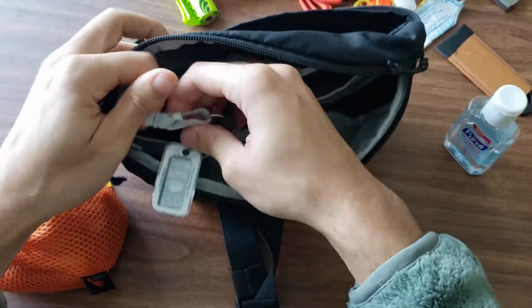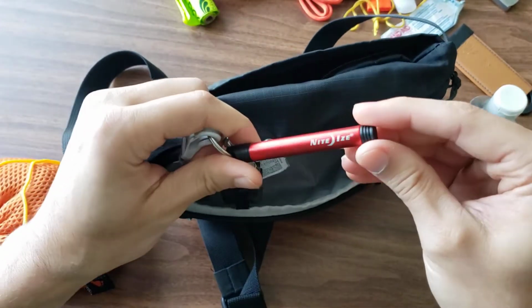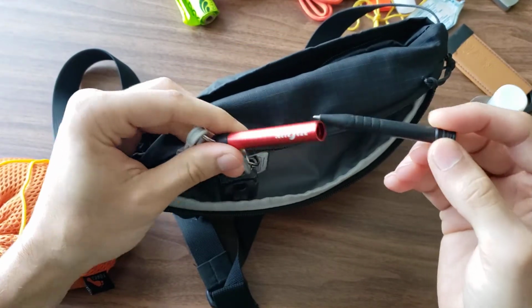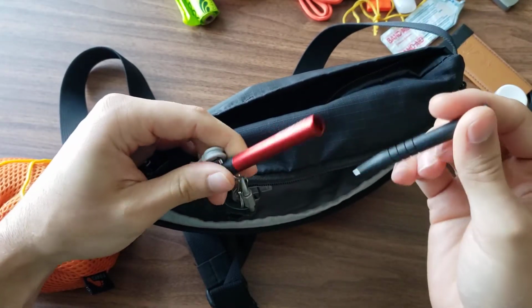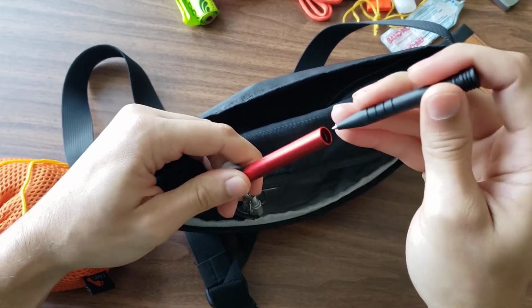On this side, I've just got one of these little key dongles, and then on that key, I've got a Nite Ize little travel pen for the notebook. You can make this into a full-size pen, something like that, but I typically don't because it takes a lot of work. So when I jot stuff down, I just typically pull it out the end like that.